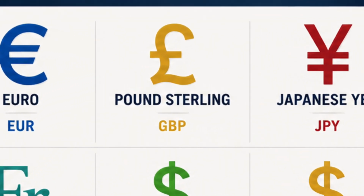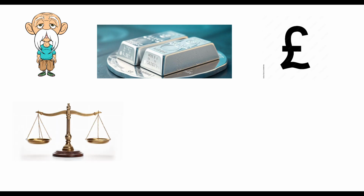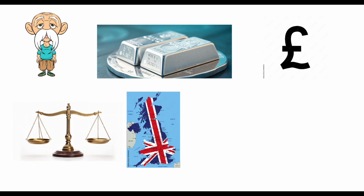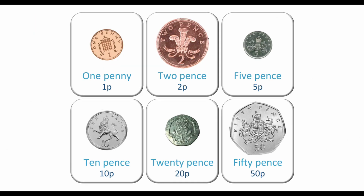The British pound. The British pound is the oldest currency still in continuous use. The word pound originally referred to 1 pound of sterling silver. Meanwhile, the symbol comes from the Latin word libra, meaning balance or scales. Today, it's used throughout the United Kingdom and remains one of the world's strongest and most traded currencies. Like the dollar and euro, 1 pound is divided into 100 pence.